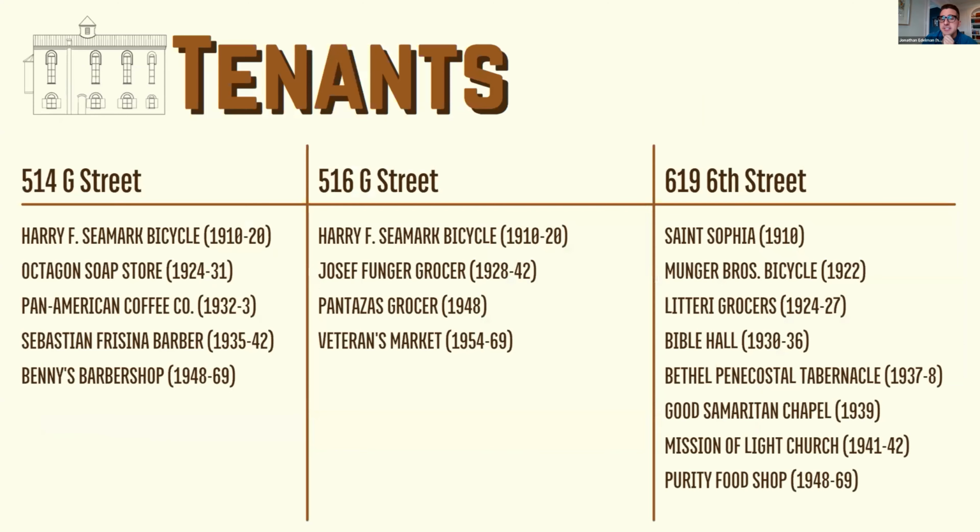For most of the 60 plus years that the Gotti family owned the synagogue, the ground floor had 3 shops, and the upstairs again was used sometimes for churches and sometimes for storage. There was 1 shop on the 6th Street side that bore the address 619, and 2 shops that faced the G Street side. One was 516 G Street, which sometimes in the directory was listed as 518 to just confuse us as we try and do research. And another one on 6th Street, sort of more on the eastern end of the building, that had 514.